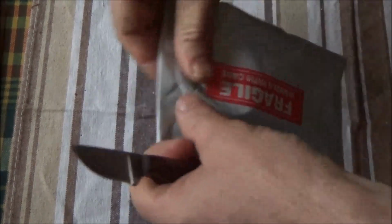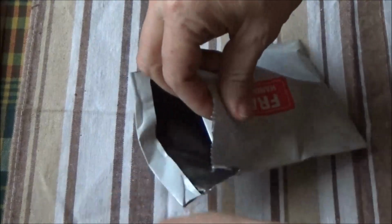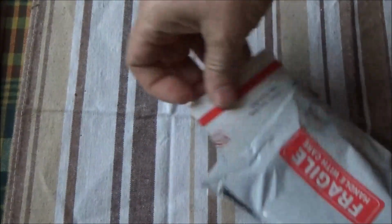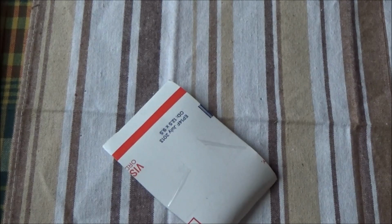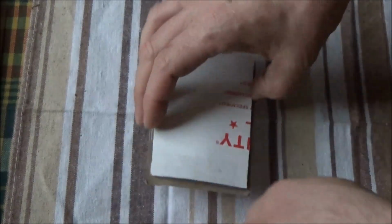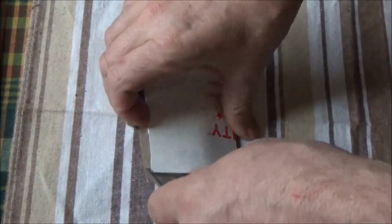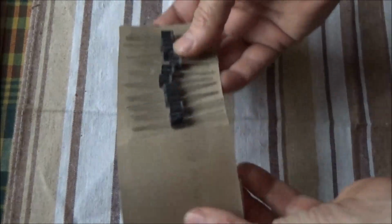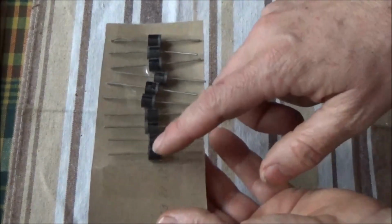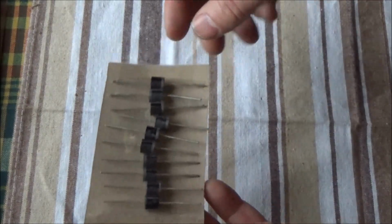Got some packages that I ordered off eBay. I think these are all the diodes I've been waiting on. These are, from the looks of it, the solar panel diodes. Yeah, these are for the solar panels. I got 10 of them on one deal, so that's good.